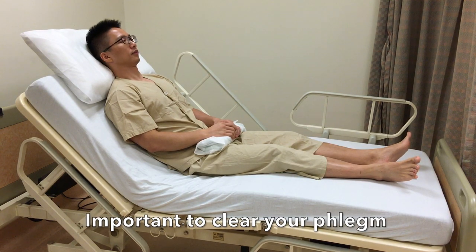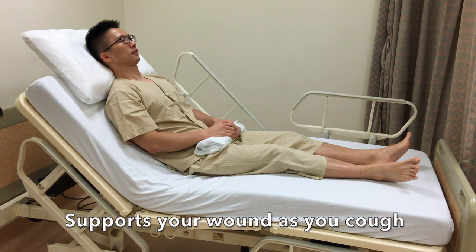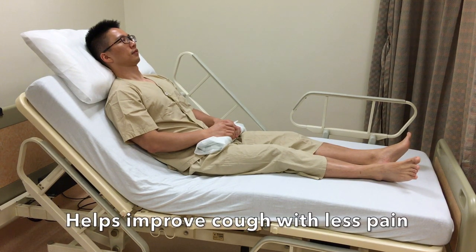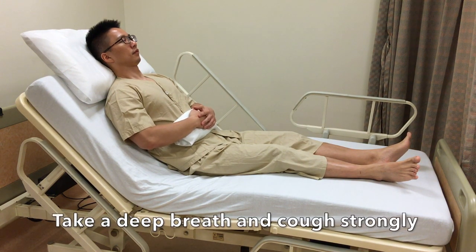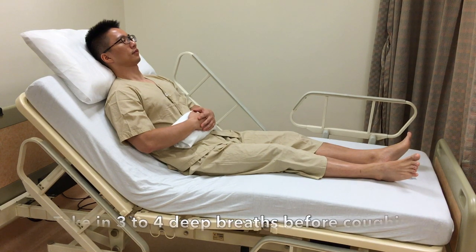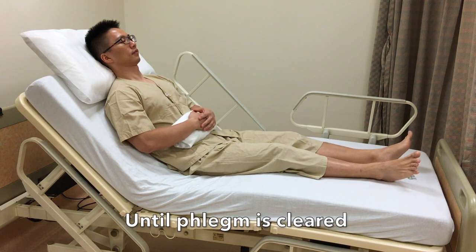It is important that you clear your phlegm to prevent chest infection. You may feel pain when coughing, and supporting your wound as you cough can help you cough effectively and with less pain. Support your wound by placing a small cushion over it. Provide a gentle but firm pressure. Take a deep breath in and cough strongly. You can take in 3 to 4 deep breaths before supported coughing to clear phlegm more effectively. This cycle can be repeated after a short break until phlegm is cleared.